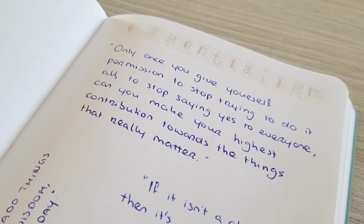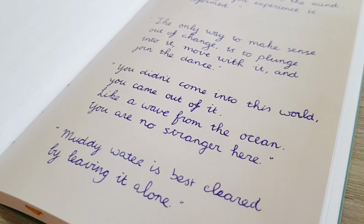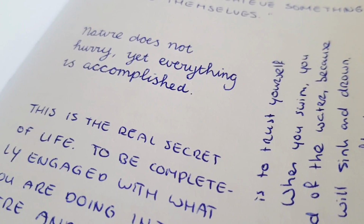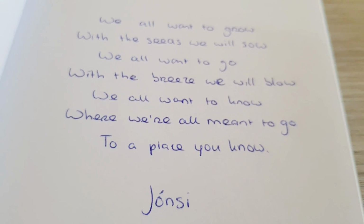I use different handwriting depending on my mood. Some pages are a bit messier than others, but that's okay. You can add things like stickers or washi paper if you like, but like with all my notebooks, I like to keep it simple, minimal, and easy to use.